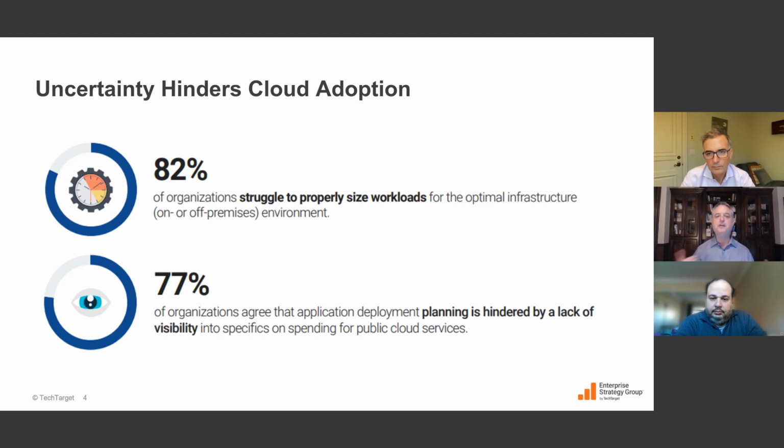And also, we see 77% of organizations say, look, our overall operations, our planning is hindered by this lack of visibility into the spending of public cloud services. So if we unpack that a little bit, we all talk about cloud costs, but part of cloud costs is not just the price of the cloud services itself, it's the complexity of understanding not just what you're paying for in the cloud, but also understanding how to optimize once it's in the cloud, because it's difficult to diagnose.